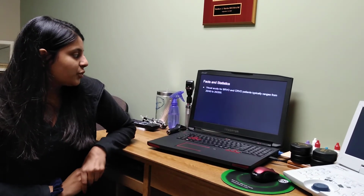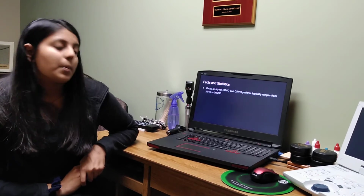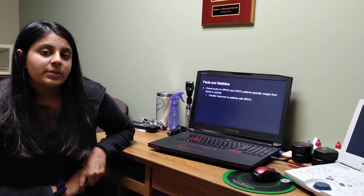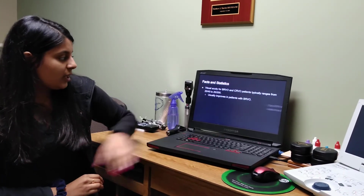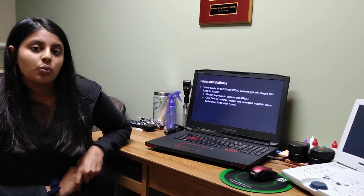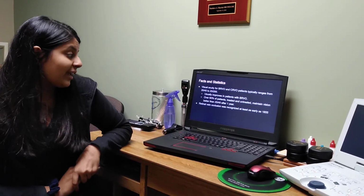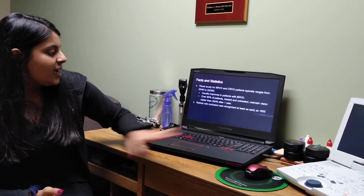So some facts and statistics. Visual acuity for BRVO and CRVO patients typically ranges from 20/40 to 20/200. It usually improves in patients with branched retinal vein occlusion, but not central retinal vein occlusion. Over 60% of patients, treated and untreated, maintain vision better than 20/40 after 1 year. Retinal vein occlusion was recognized at least as early as 1855, so that's when it was discovered.